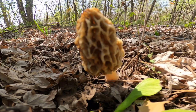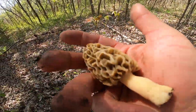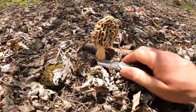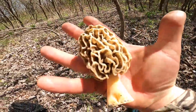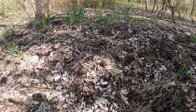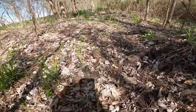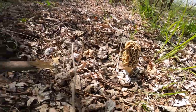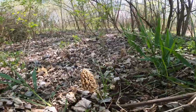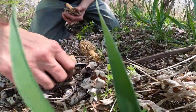Wow. That one's beautiful. Fantastic. Look at that beauty. Wow. If you found any more monsters, look at that. Wow. Can you spot that one? Oh goodness, look at that one. Oh, wow. And over here. Oh, get him. Look at that handful.